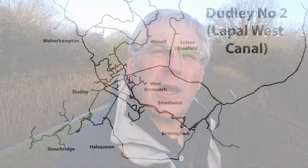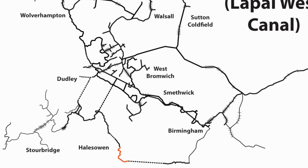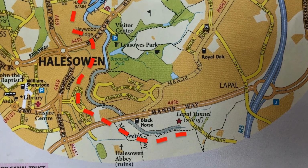We've been working our way along the Dudley canals looking for the lost sections, and we've now reached the far end of the Dudley No2 Canal, which is better known as the Lapal Canal. To start off this episode, I've come to the quiet environment of Leasowes Park.